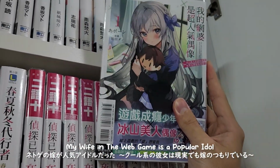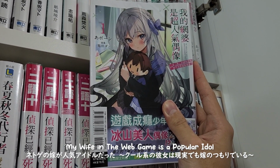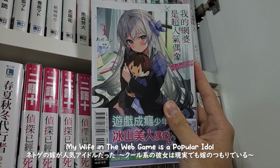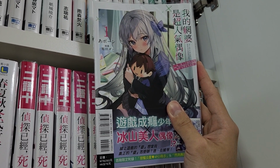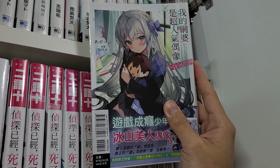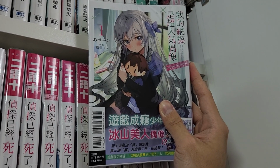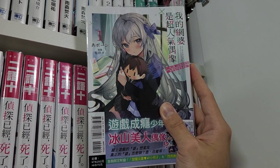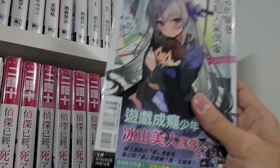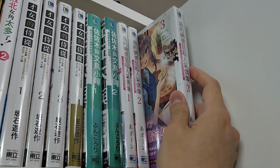Next up, we have My Wife in the Web Game is a Popular Idol. It is what it sounds like. One day, our male and female MC discovered that they were married to each other in-game, and the wife wanted to continue their relationship in real life as well. I have read the first volume, and I feel that the story can be cliché at times, but it's a cute and sweet story overall. There are some simple dramas, but it's a lighthearted read, and I have it up to volume 3.